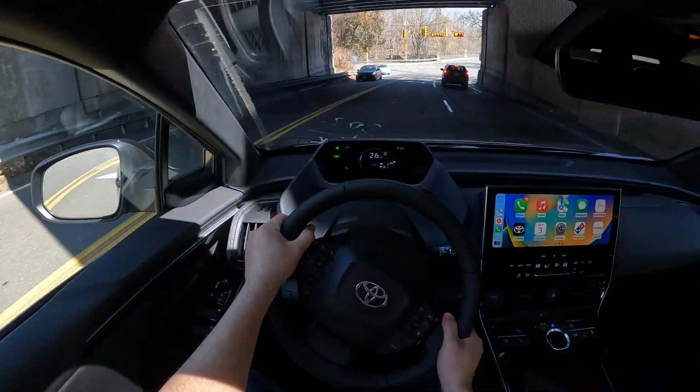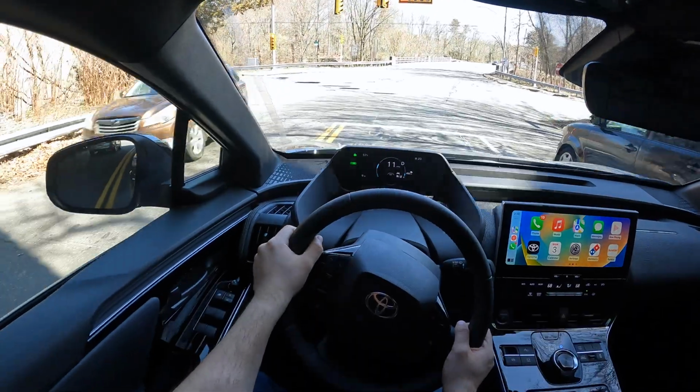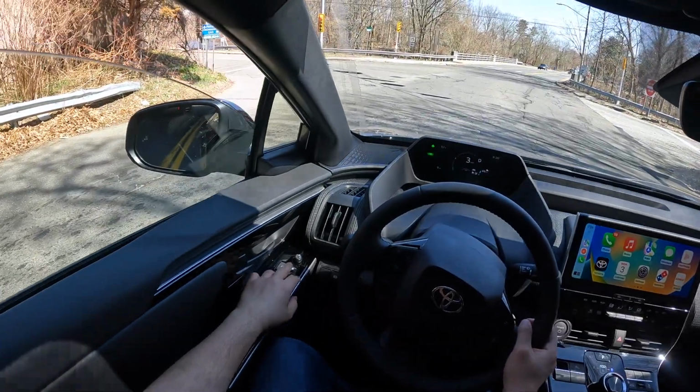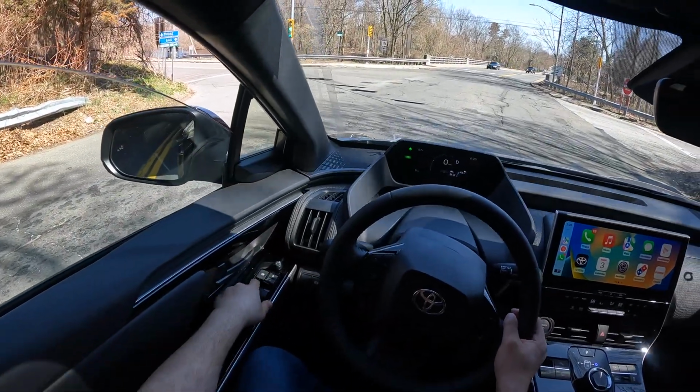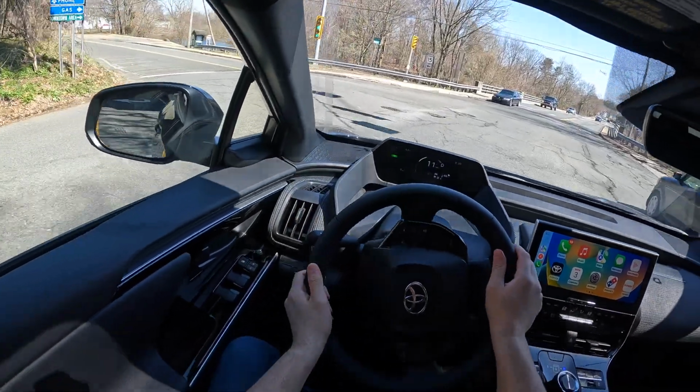But it is very quiet in here. Such a beautiful, quiet cabin. Let me see if those windows are not double pane glass, but very quiet in here.